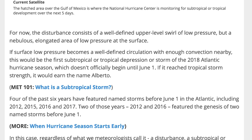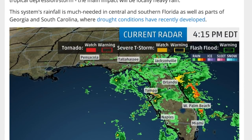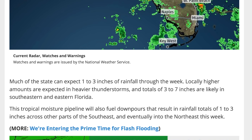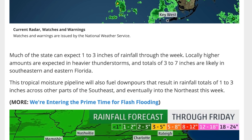It's going to be the fourth of the past six years we featured a storm named before June 1st, which is the official kickoff to hurricane season. So they're thinking this will be a named storm, and I'll show you why, because this storm does set up shop well before the 1st of June. But much of the state can expect 1 to 3 inches of rainfall. We're talking about Florida now. Locally higher amounts are expected through heavy thunderstorms, and totals of 3 to 7 inches are likely to fall in southeastern and eastern Florida. Now that's just through the remainder of the week. What they're not talking about is what we possibly could be looking at for the weekend as well.